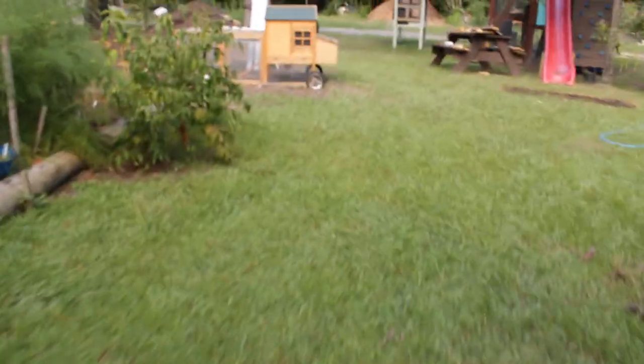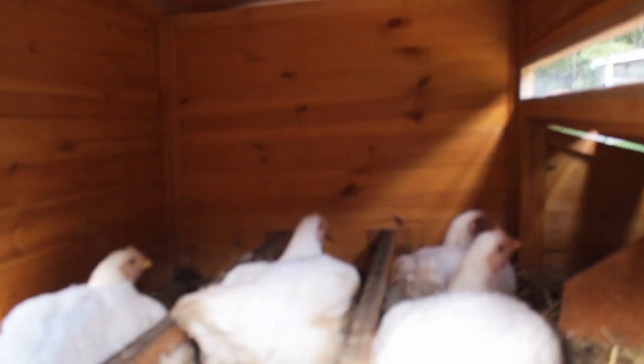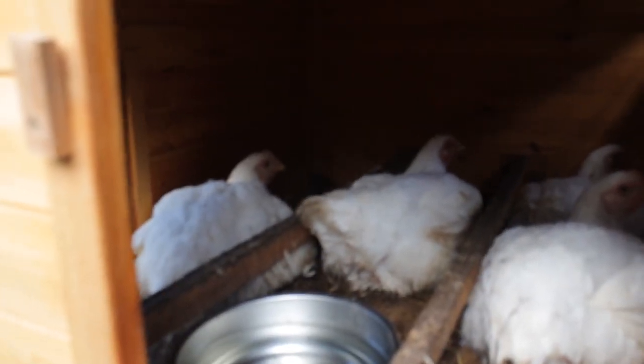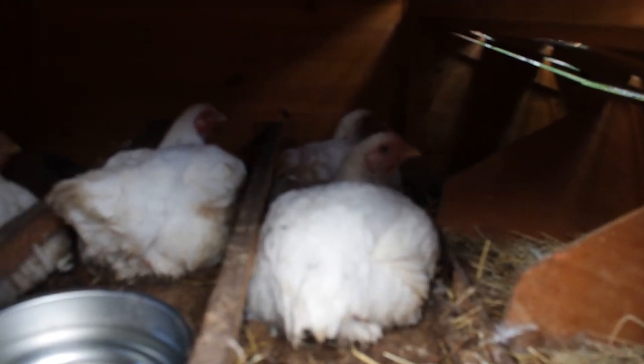Let's check out the meat chickens first. They've grown quite a bit. It looks like they're all in here. They've all come out for their feeding. You can see there, they're just kind of getting to that point where they're laying around. There's 4 of them in here, and there's one you can't see.